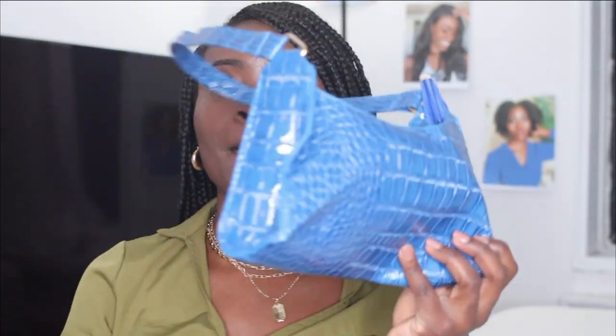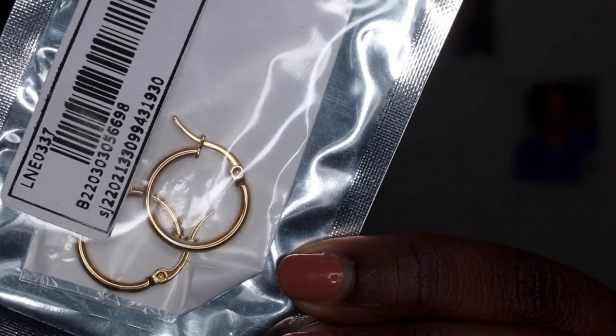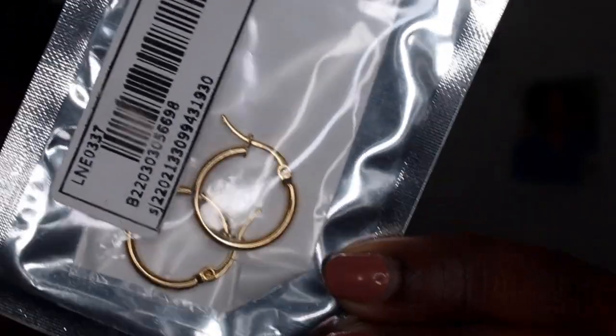I don't know. But we're gonna make it work. We're gonna put together some cute outfits. And it's an 18K gold-plated minimalist hoop earrings. And this one is $2.18. I'm gonna leave it in here because it's so tiny. Y'all ready? Y'all ready for this?